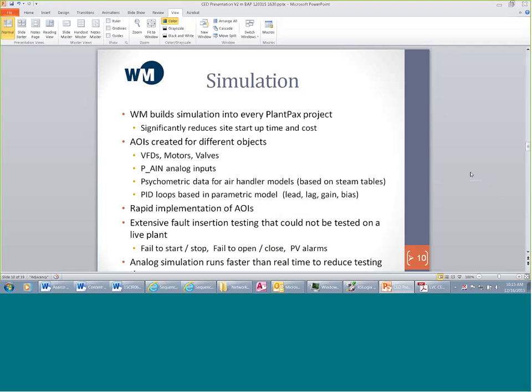Talk a little bit about simulation. We basically build simulation into our Plant PX objects. We believe that it significantly reduces our site startup time and cost. We're able to simulate the motors, valves, analog inputs. We've done psychometric data, basically using the steam tables, the PSAT calculation to create the psychometric data.